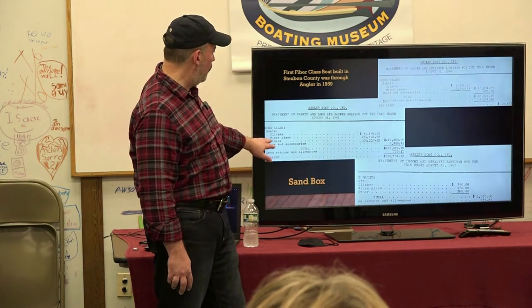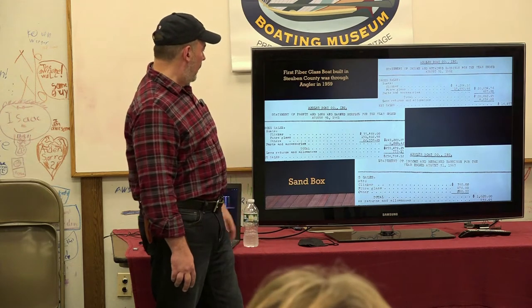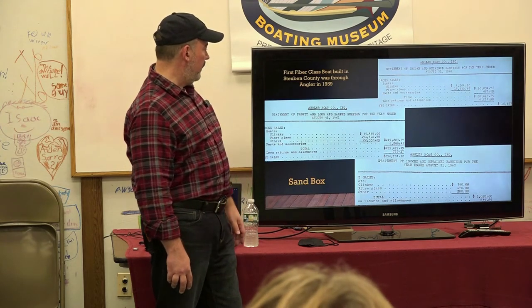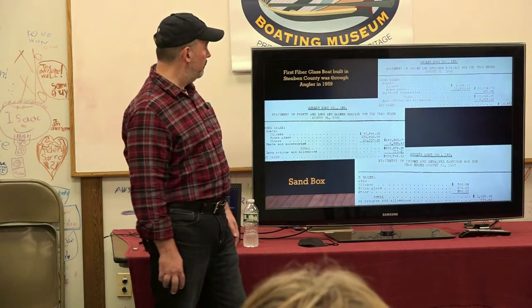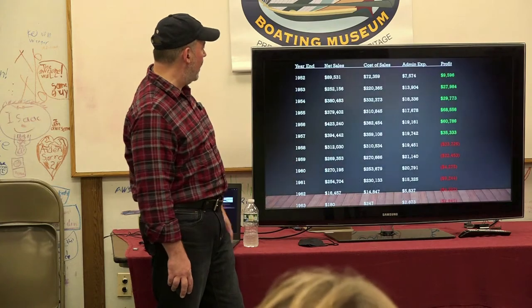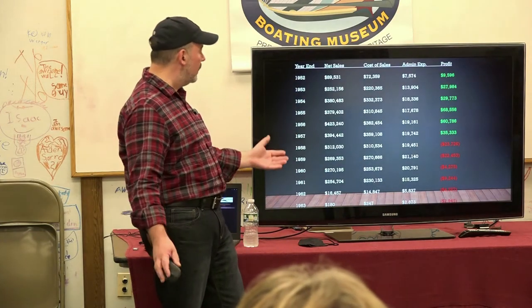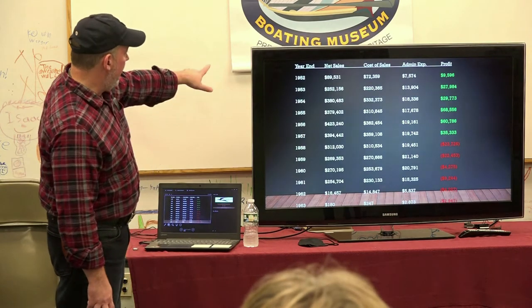But that really floored me when I saw this 1961 piece, and there's, you know, just out of 255,000 in sales, 191 is fiberglass boats. I'm into money, so I find this stuff very interesting. That's where I get to this. Because I'm into money, I have to talk about this. So we're lucky enough to have this stuff.